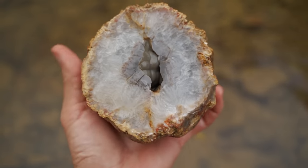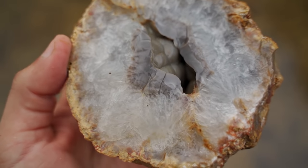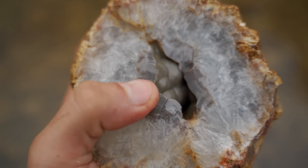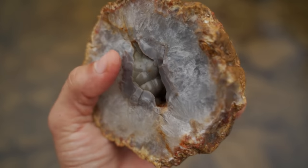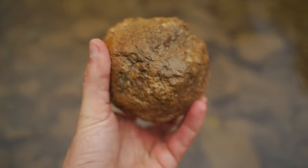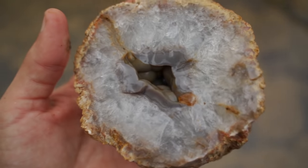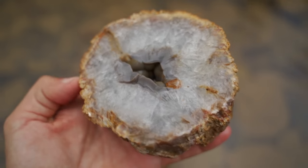Oh my goodness, that's all kinds of crystals there that almost grew to the center. But then in the center, there's agate. You can see the banding and botryoidal weird looking stuff in there. That's so weird. That's so cool. And here's the other side here. Oh, let me dump it out. Look at that. That's crazy.